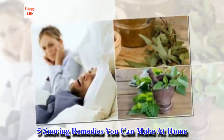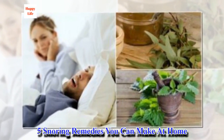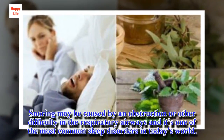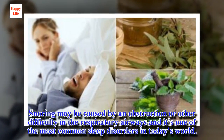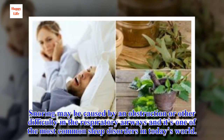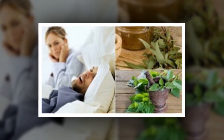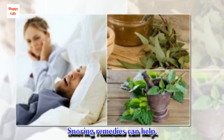5 snoring remedies you can make at home. Snoring may be caused by an obstruction or other difficulty in the respiratory airways, and it's one of the most common sleep disorders in today's world. Snoring remedies can help.